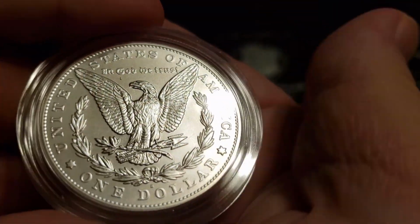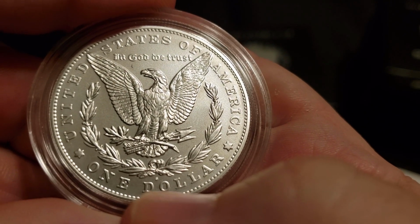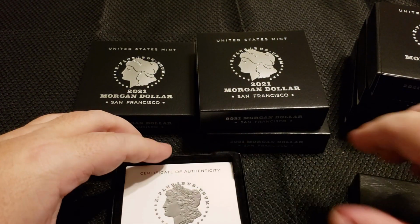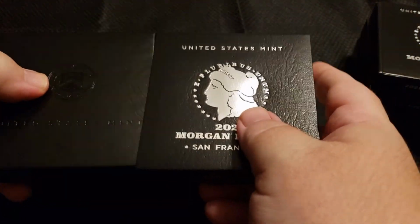Anyways, that amazing San Francisco S mint mark between the D and the O below the wreath. Absolutely amazing.